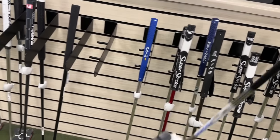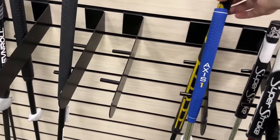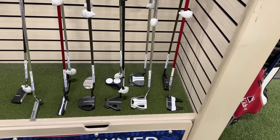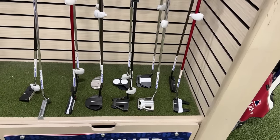$110. Crazy. Usually the arm lock stuff will go for a premium on eBay as well. It's much easier to sell because a lot of people will actually search arm lock. They don't really care which one it is. They just want to get one. They just like that style.